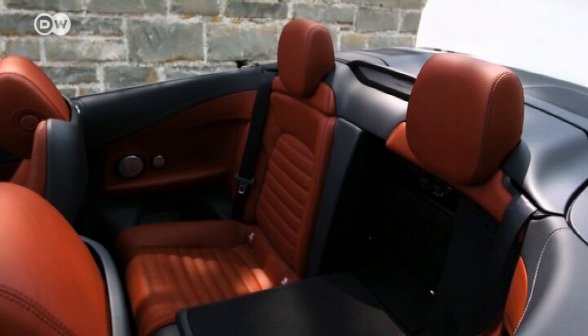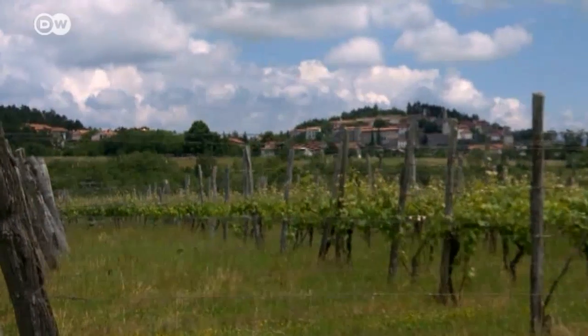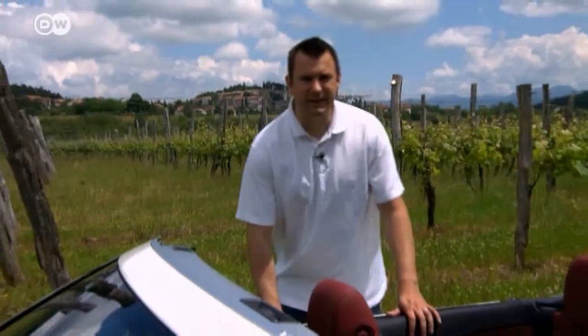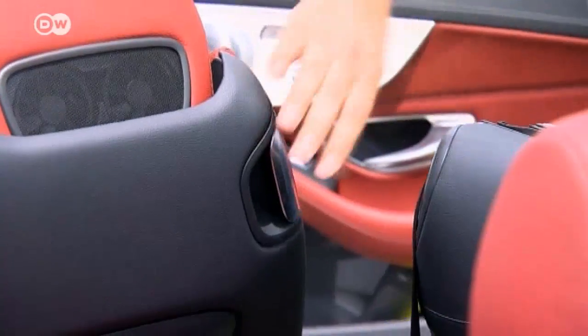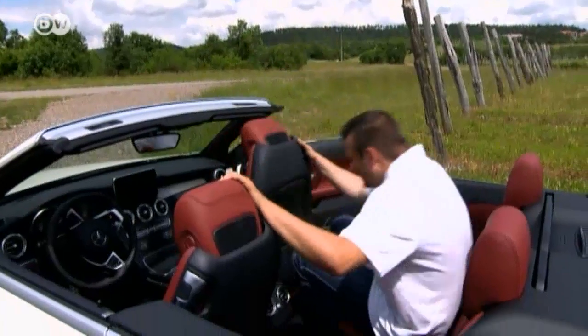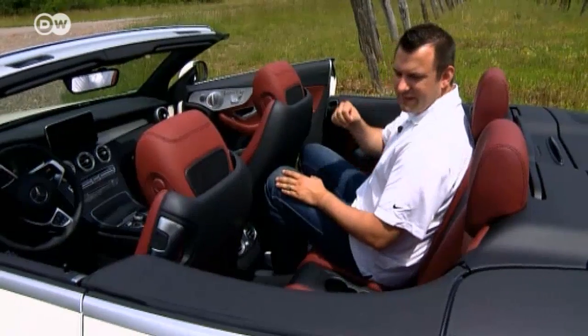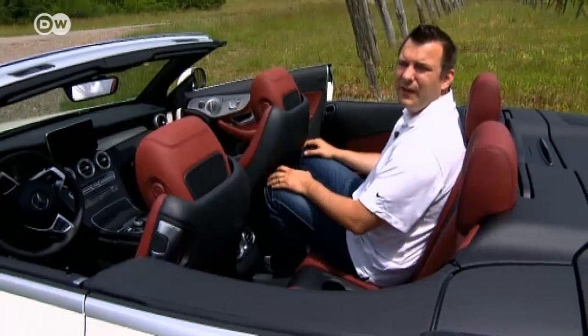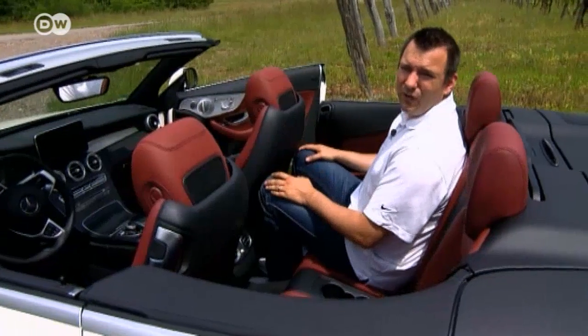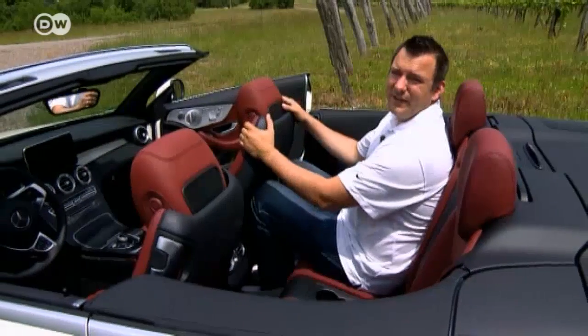The back seats can be folded down individually. Mercedes sells the C-Class as a 4-seater, so it has to provide adequate space in the back seat, says Sasha. The front seat slides forward to make it easier to get in the back. The back seat is comfortable, but a big guy like Sasha could use more space on the side. The solution? He'll just have to be the driver. But there is certainly enough headroom.